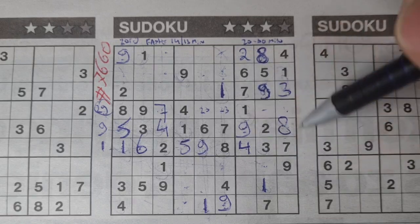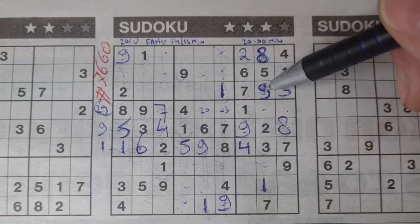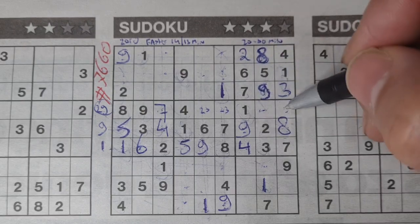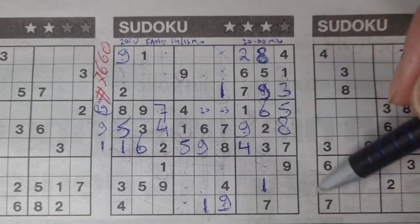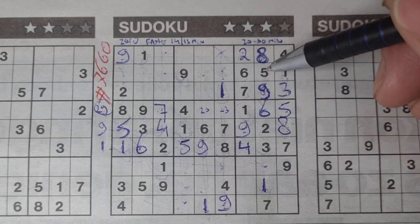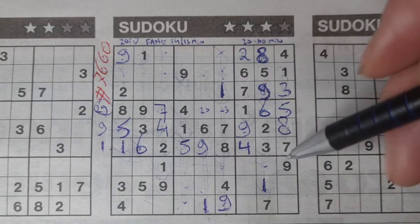2 numbers left in this big square for the rest. 1, the 2, 3, the 4, 5 is missing, and a 6 is missing. 5 and a 6. We have 5 in this column, no 5 there. 5 should be here, 6 goes there. 1 box left in this column for the 1, the 2, the 3, 4 is missing.